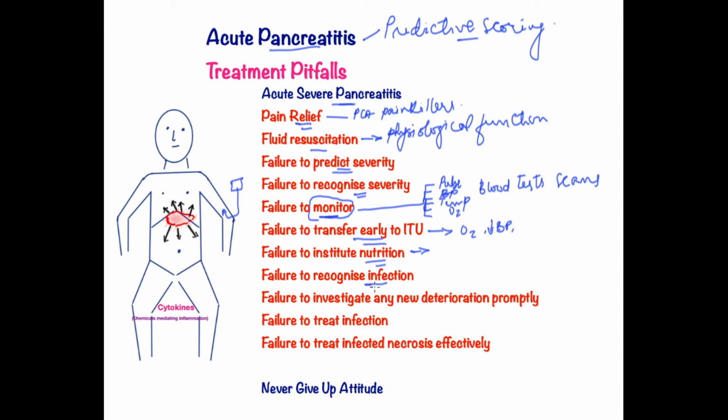Failure to recognize infection is often a cause for concern because patients with acute pancreatitis will show inflammatory markers that are elevated. And when these are elevated, they're often mistaken for inflammation rather than infection. However, experienced teams will take adequate action not to be sidetracked or mislabel patients. The infections may be intra-abdominal around the pancreas, within the pancreas, or in other places such as the chest.